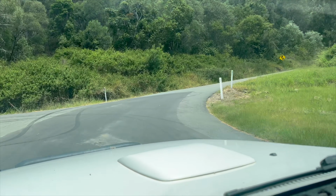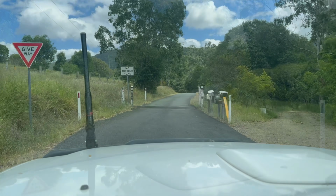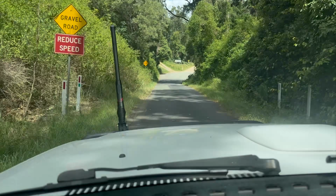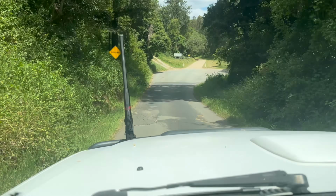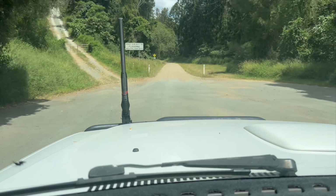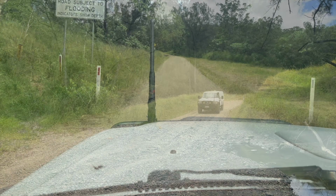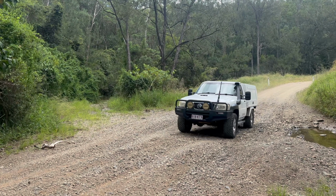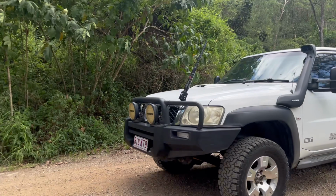As we get towards the end of Laceys Creek Road, you'll spot a sign saying no through road. Now that might stop your average sedan, but for most off-roaders it's basically an invitation. Keep going and you'll see the pavement give way to dirt. This is where things start to get a bit more interesting. The track here could be a mix of creek crossings, a few washed out ruts, and the occasional surprise pothole that could probably swallow a small hatchback.